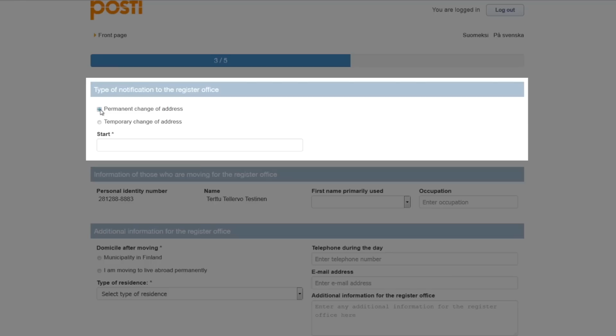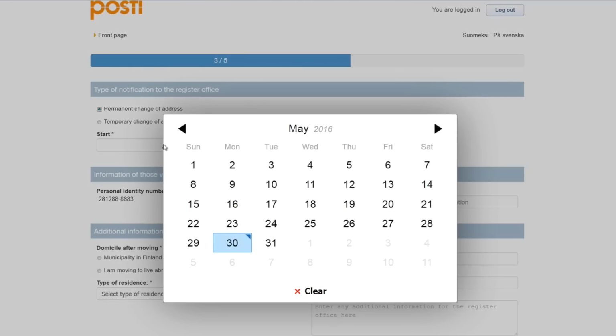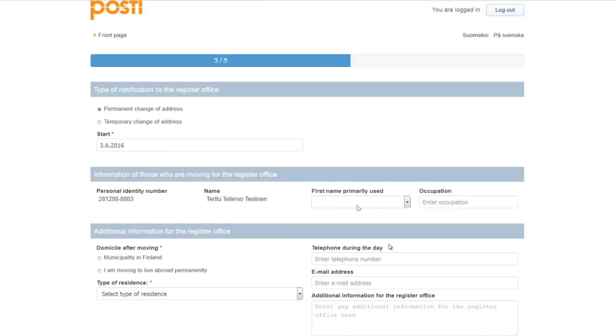For instance, a temporary move can be a fixed-term living in another locality due to work or study that lasts more than 3 months. Do not notify a move to a holiday cottage to the local register office. Your domicile will not change if you move temporarily. Choose the start date of the moving, which is the moving date to be registered at the local register office.